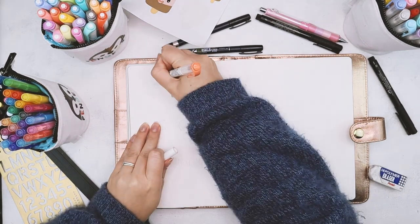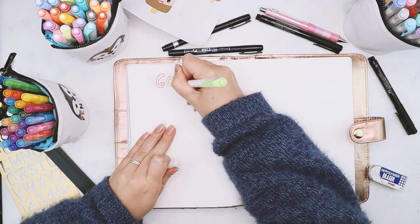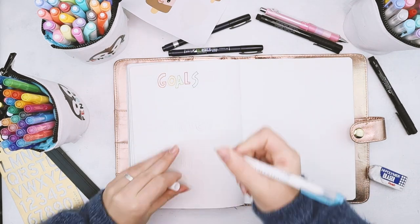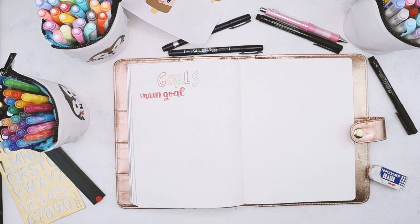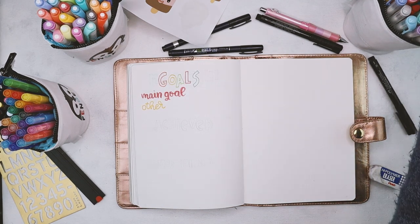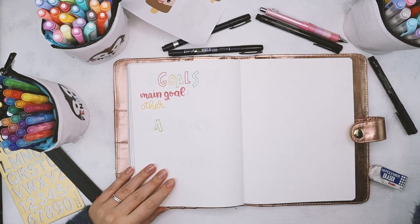The final page is for my goals, and I think it's actually another very, very important spread to have. So first of all, I'm going to set my main goal, which is my monthly focus. What is the one most important thing I have to do that month? And then I have some space to write down my other little goals, little milestones I want to reach.